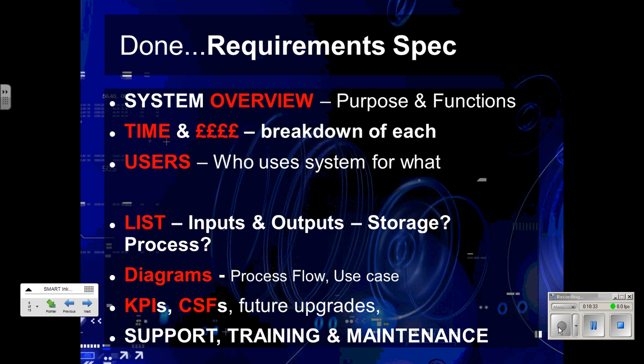Yeah, it appears in both. Here, you're just listing it. In the analysis, you'll also be saying where it came from. Is that good? The analysis sort of sits between the investigation and the requirements spec. The analysis is turning your investigation into something clear, some clear goals that your system needs to meet.